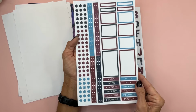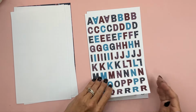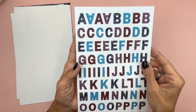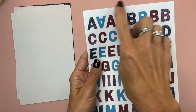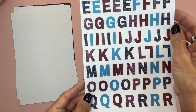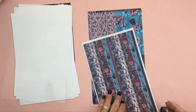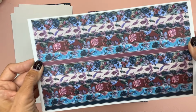Then the functional stickers. The alphabets in these are going to be a little bit sturdier, or bold, I should say. Some of them are in different florals. Some are these solid colors like that teal, turquoise, and burgundy. So that's the alphabet and the second sheet with the alphabets and numbers. And here are the strips that go with that set. Aren't they magical looking?